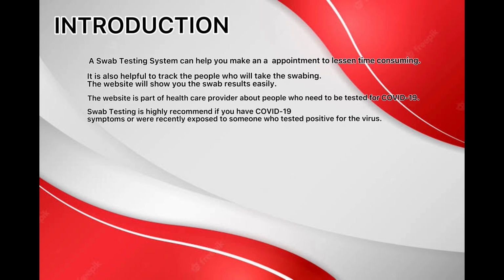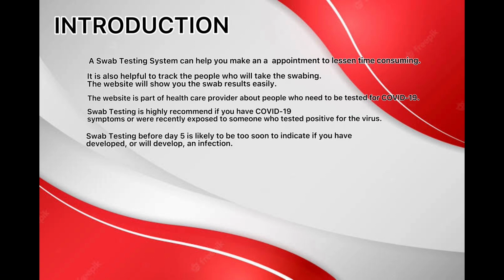Swab testing is highly recommended if you have COVID-19 symptoms or were recently exposed to someone who tested positive for the virus. Swab testing before day 5 is likely to be too soon to indicate if you have developed or will develop an infection. Health experts' COVID-19 tests only tell you what your status is for that time.